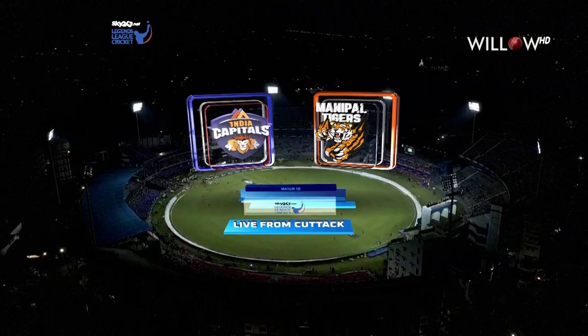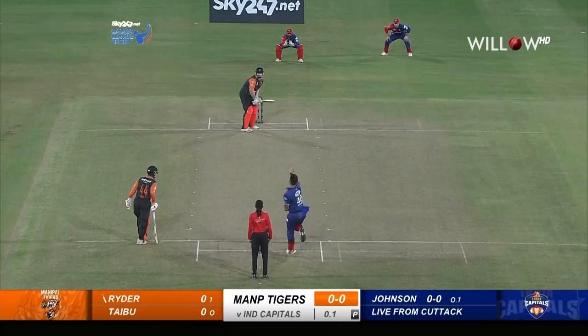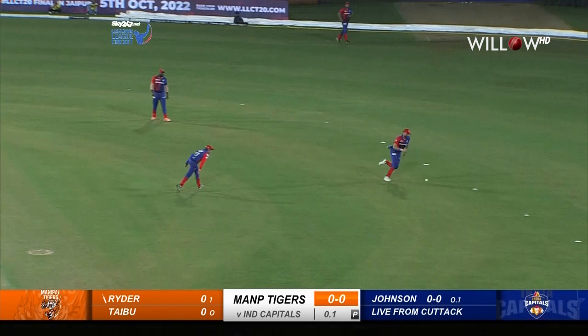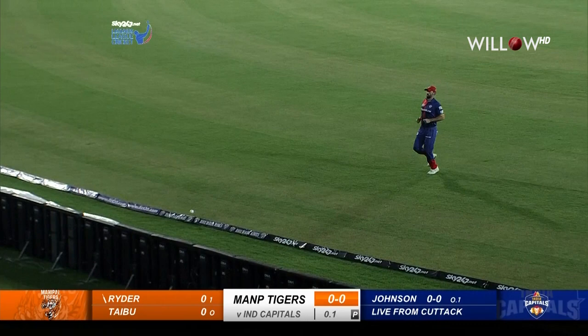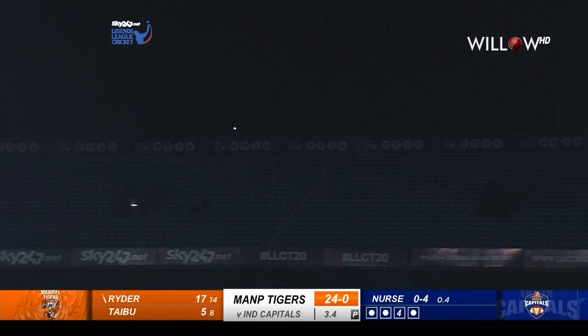the Bharati Stadium with the India Capitals finally getting a chance to face the Manipal Tigers. Beautiful connection. He did that the other night as well. Anything that goes through the offside is... Oh, that is absolute... Two openers. But at the same time, there are players. This is much better, but equally good timing on that.